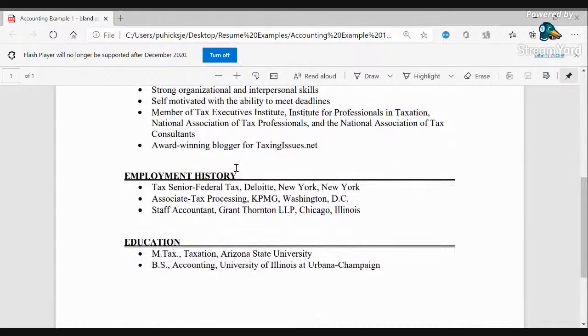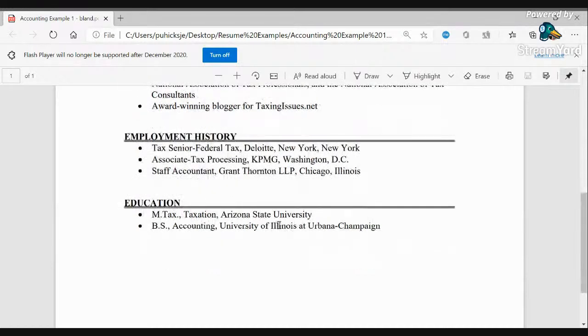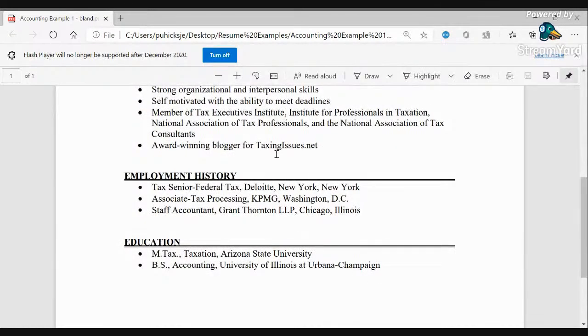Now, employment history, I'm a bit surprised that we're listing your senior federal tax Deloitte, great company, tax processing associate, staff accountant, Grant Thornton. So a lot of good companies, but where is the information? What are you doing at these places? And I can take a guess, but you're missing out on an opportunity to share your skills. If you've actually had experiences like this, it should be the highlight of your resume.